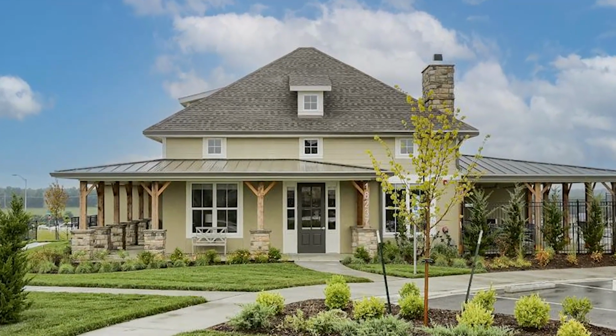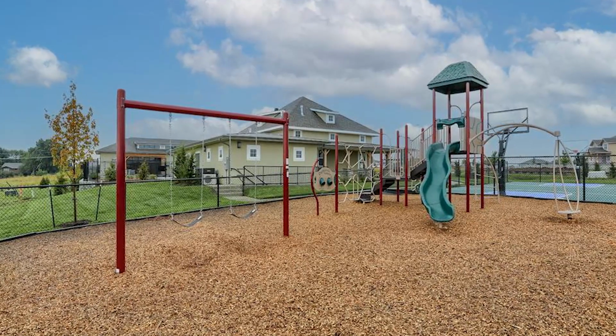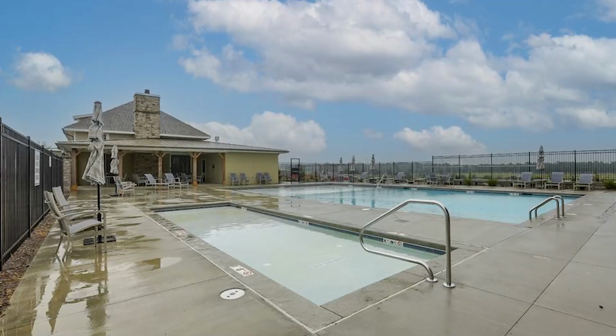Now, in new home communities just like this, it's very common to find some type of amenities package. Usually what it looks like is there's a clubhouse with a pool out to the back of it. The clubhouse has like a kitchen, sometimes a fitness center. Outside, you'll find a playground, some bike and walking trails, and usually like a basketball court that's multi-purpose. Well, at Coventry Valley, you're gonna find all of that, but they've taken it a step farther than some of the other new development communities in the area. So listen to all of these features.